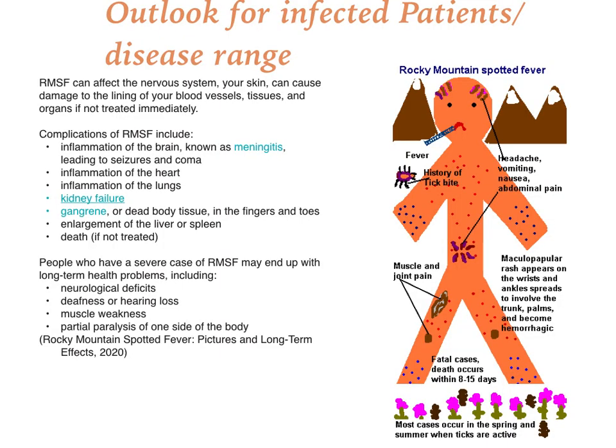So the outlook for infected patients with this disease and the range. RMSF can affect the nervous system. It can cause damage to the lining of the blood vessels, tissues, and organs if not treated immediately. Complications of RMSF include inflammation of the brain, known as meningitis, leading to seizures and coma, inflammation of the heart and the lungs, kidney failure, gangrene, dead body tissue in the fingers and the toes, which, like I said, could be cut off, enlargement of the liver or the spleen, and death if not treated.